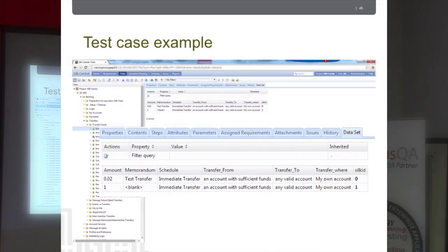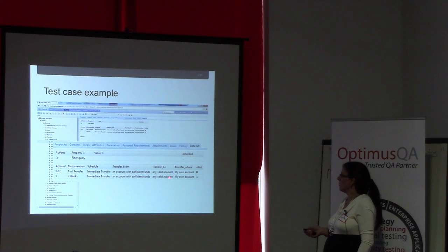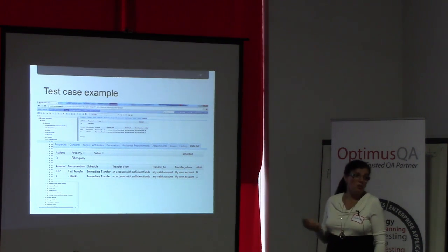So in this tab up here that says data set, that's what you would see. For that particular test case, we had the amounts of 2 cents and $1 that we wanted to do as an immediate transfer from an account with sufficient funds to any valid account, and in this case it was the own account, as they called it.